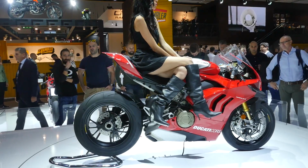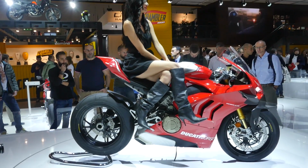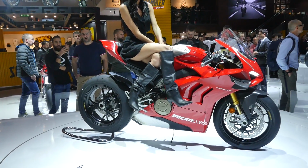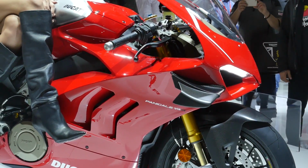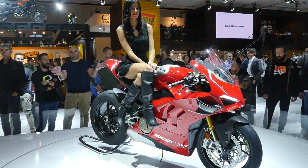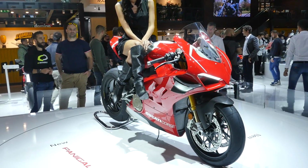I mean, without doubt, that was the bike of the show. It stole a lot of hearts. And the V4S was the bike of the show last year. Yeah. 221 horsepower in standard trim and 234 horsepower with the race exhaust, with the puppies on. The big thing for me, this is a 1000cc sports bike, which all of them rev to 14.5 grand roughly. This revs to 16,500 RPM.